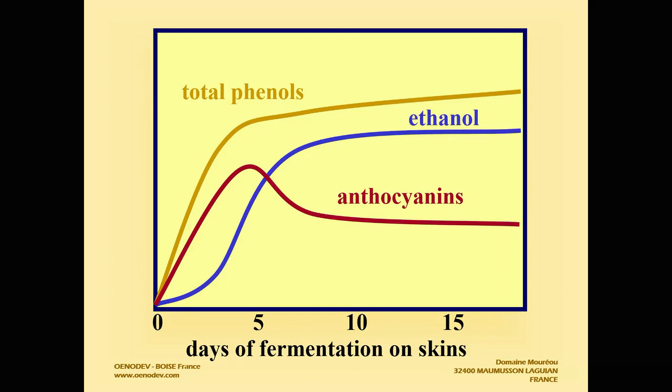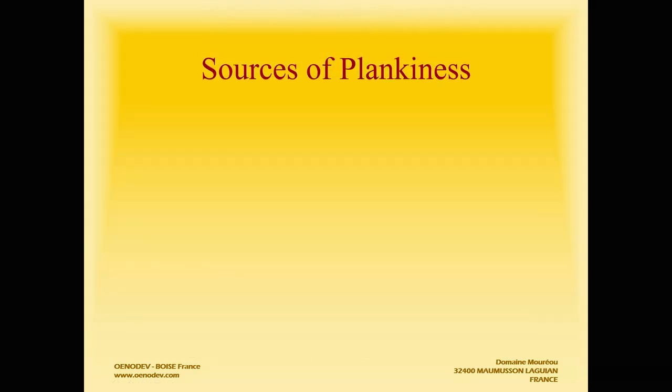So when we do that, we will observe that we get less precipitation of anthocyanins and we can retain them. Now, a lot of people are worried about putting untoasted oak in the fermenter because they're afraid they're going to get plankiness. So you definitely need to work with a well-cured chip. I really like the ones from Boise France. Been using them quite a bit for many years.